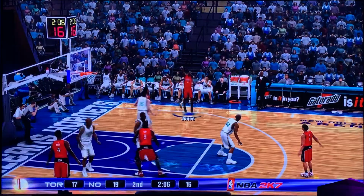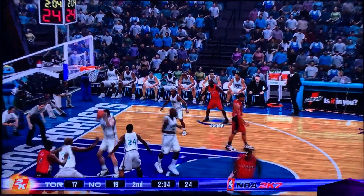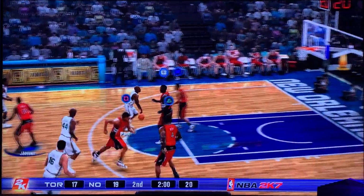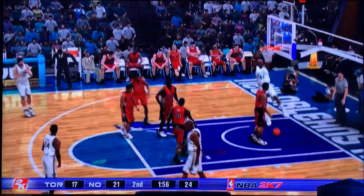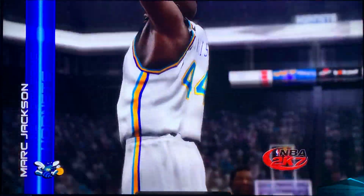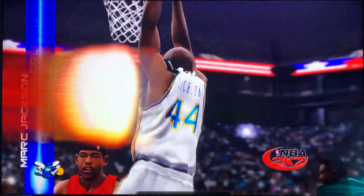Passes it to the right wing. Unloads. The shot to tie was off the mark by Jones. To Jackson with authority. Jackson isn't a great leaper, but when you're as tall as he is, you're bound to get a dunk now and then.